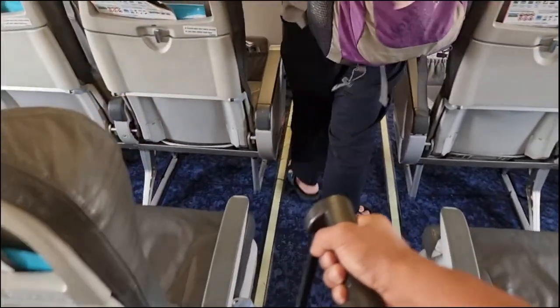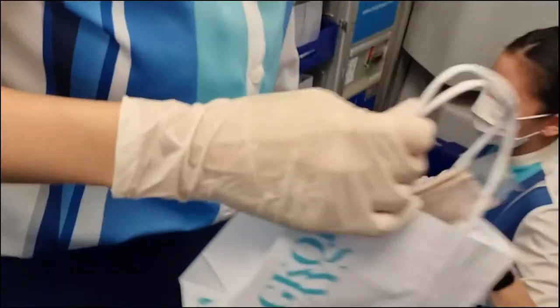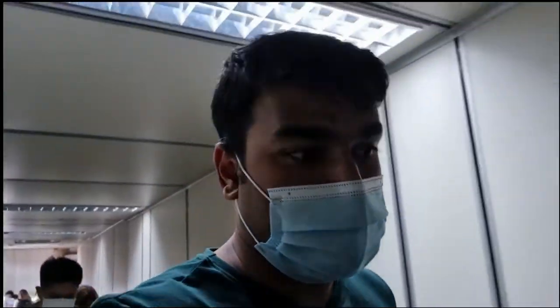Disembarking. Oh, and yes, true to their word, they are handing over the refreshment. Thank you so much. All right then, and here we are in Phuket. So that was a nice flight, and you get the meal service at the end of the flight. So that was something interesting.